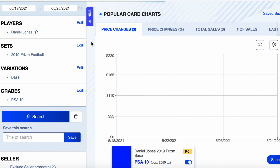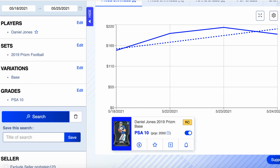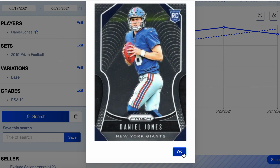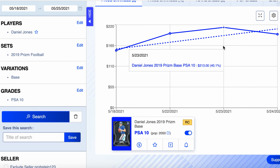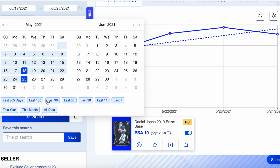He's got Saquon Barkley coming back. They gave him Kenny Golladay. I think there will be some hype with Mr. Daniel Jones. This is someone I recommended to the Sports Card Society. This card was $150 to start the week. Got up to $213, latest sale of $195. Let's pull this card back 90 days.